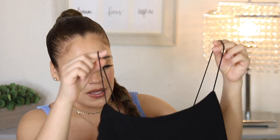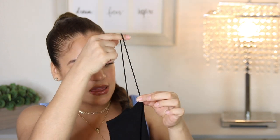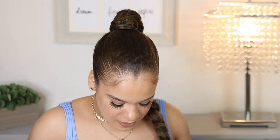These are the strappy tops that I'm talking about. You see how the strap is extremely thin. This is a crop top, but I love it because of the fact that it is a little bit of a longer crop top. I don't mind showing a little bit, but I'm just not into like showing all of my stomach. But you guys, this one I got at Nordstrom.